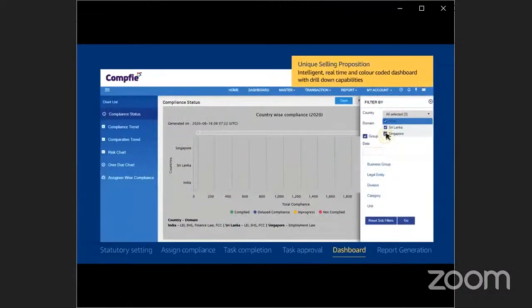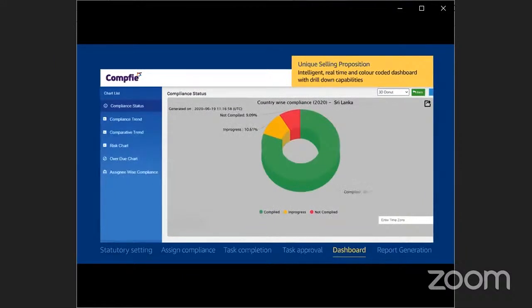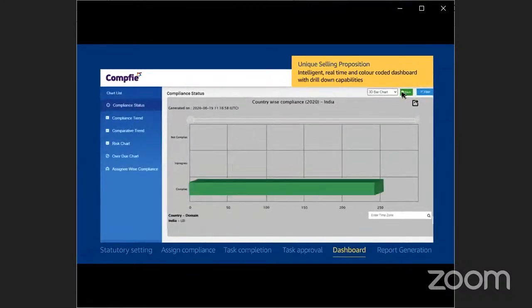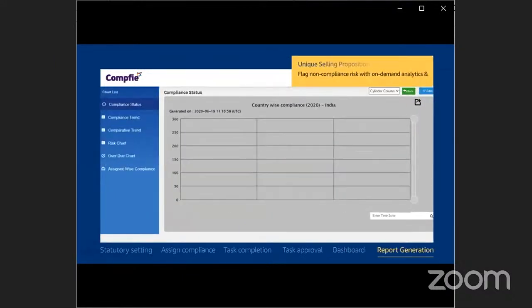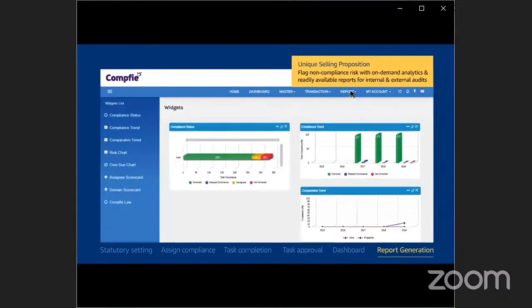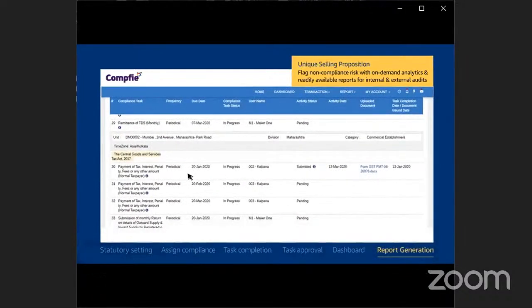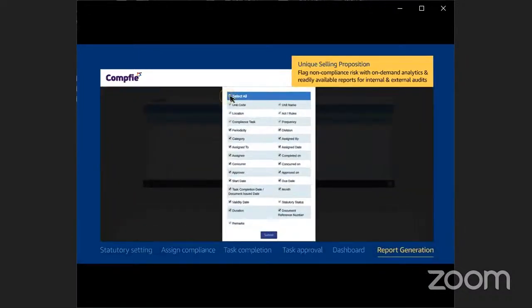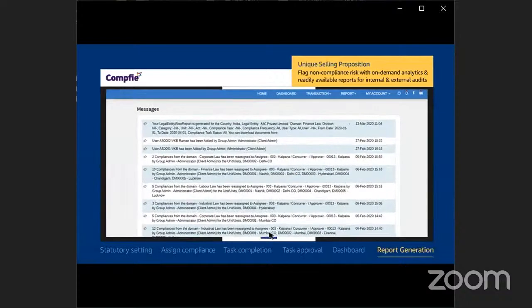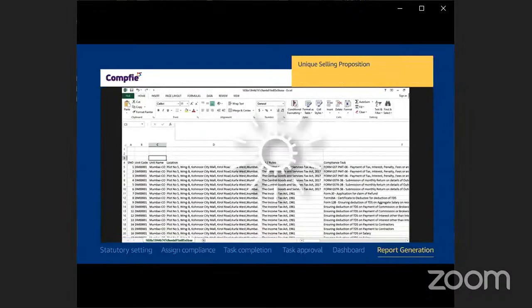Next is the dashboard feature, which provides a bird's-eye view of the regulatory compliance status, improving transparency and accountability levels across the organization. With its inbuilt report engine and extensive reports, Comfy acts as a regulatory compliance repository and can retrieve data that dates back to 7 years. Needless to say, it is designed at par with industry standards.